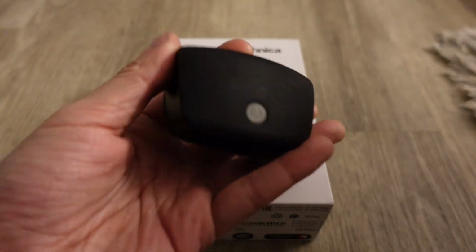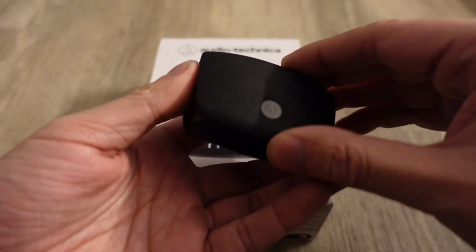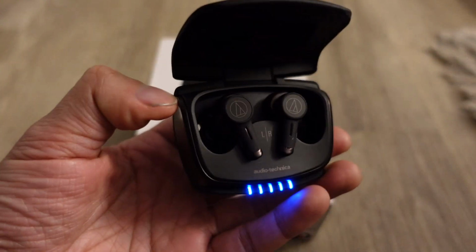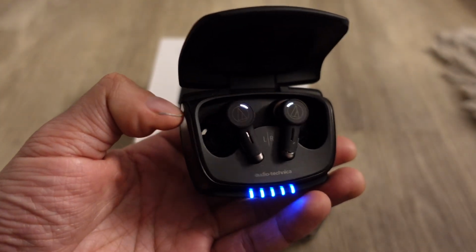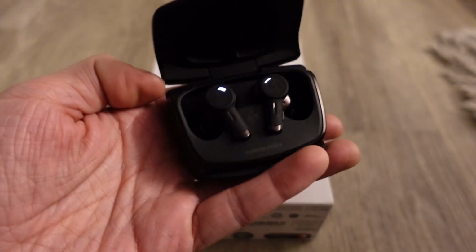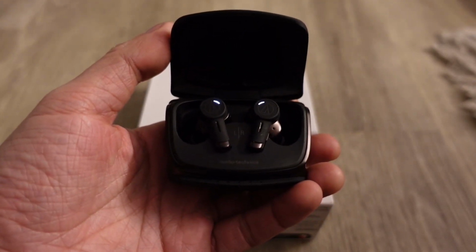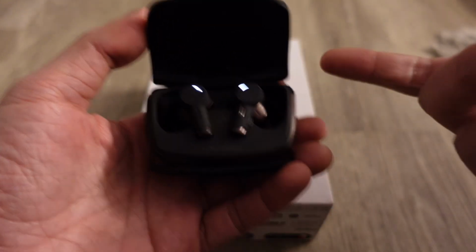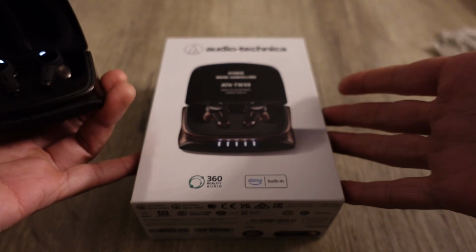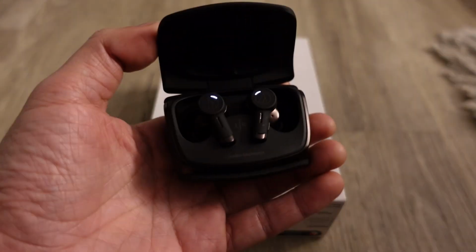The things I don't like about the TWX9s, first off, is I don't like the fact that the case is so big, and the headphones have this AirPods kind of interface or design to them. So that's the things I don't like about it. But there's a lot of things to like about this wireless earbud. Mainly the comfort level, which is increased by the amount of ear tips that Audio-Technica gives you. Like I said, they give you a lot of different ear tips, which is impressive.